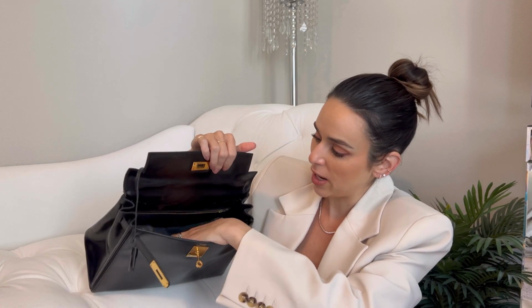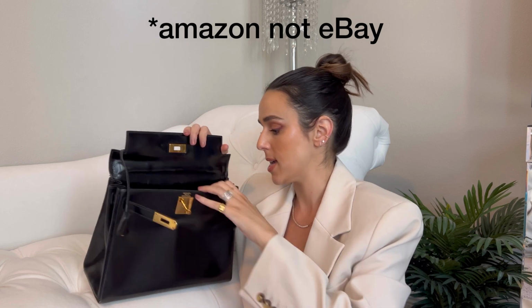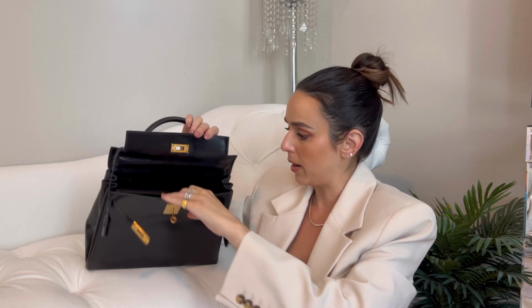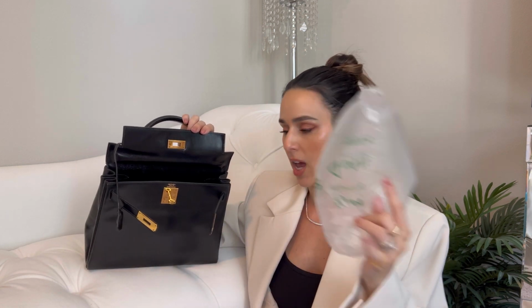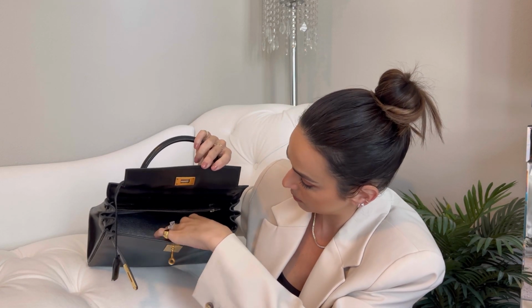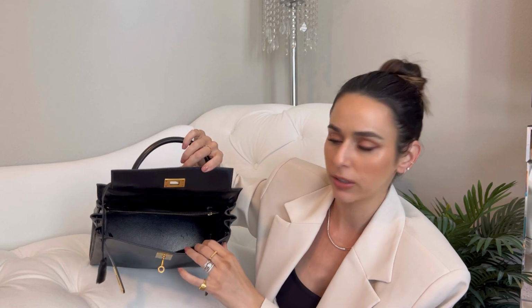And I stuff mine with air paper, which I know I should get an insert. I tried one before. I just bought a random one on eBay, and I didn't like how it fit. I felt like it was too tight. It wouldn't close well. So if you guys have good recommendations for an insert for these vintage bags, let me know. I'm willing to try more, but for now I'm very careful with it, and I just stuff it with air paper. There are 2 slots on the side here, and it's fully lined in leather and the same color on mine.